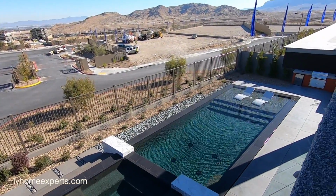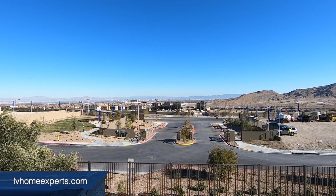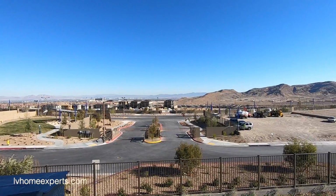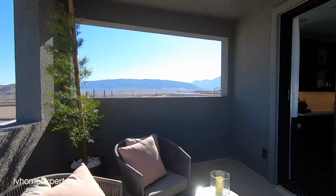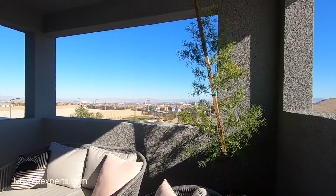Gorgeous, huh? Now, for all my Asian people out there, I know that you have the main road that comes into your home here. Is that bad feng shui? Let me know in the comments below. I have some clients who are really into that feng shui stuff. Gotta have that lucky number too.